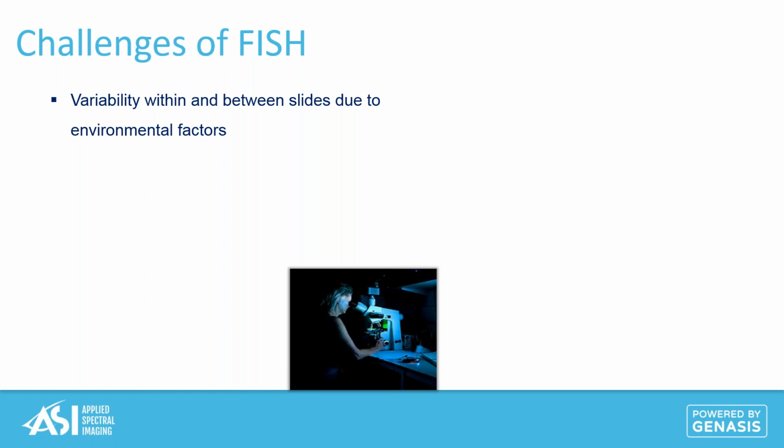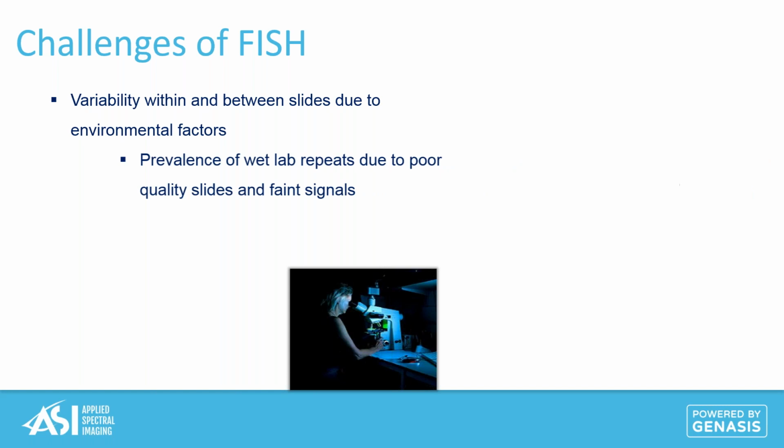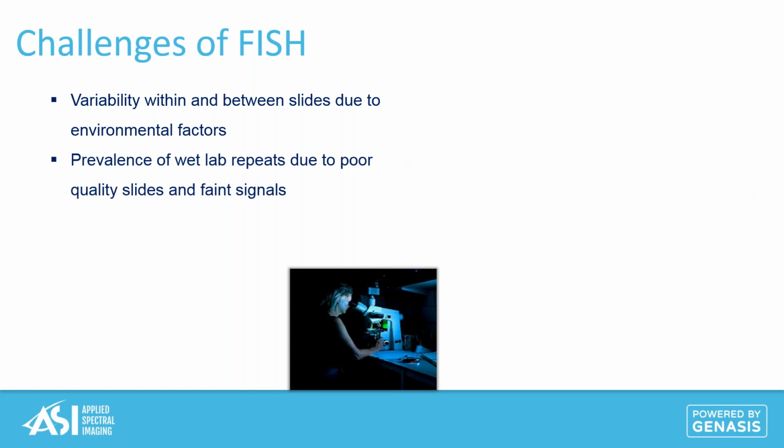And in the last few years, our focus has really been to help laboratories become more automated with the FISH portion of the lab as well. So let's go over some of the challenges that we have for FISH. Challenges we see in a laboratory can be the variability we get within and between slides due to different factors in the lab, and the prevalence of wet lab repeats due to poor quality slides or faint signals.